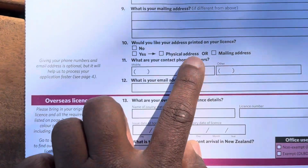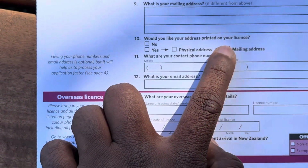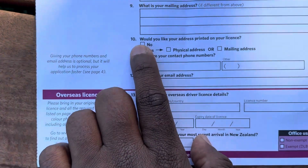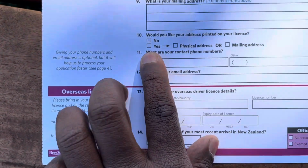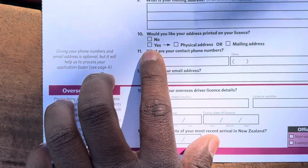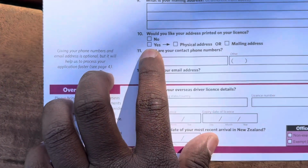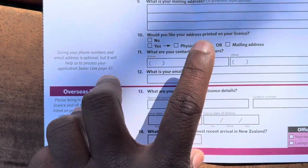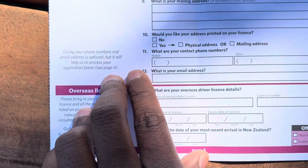Would you like your address to be printed on the license? If you are living as a tenant, you don't need to tick that, because your address keeps on changing. If you have a permanent address, like you own a house, it's better to tick this, so that it can be an address proof or ID proof for you.